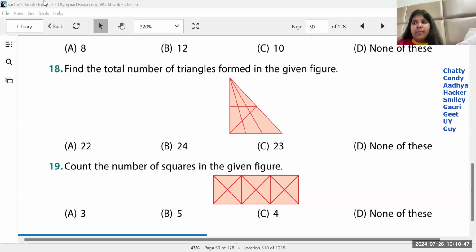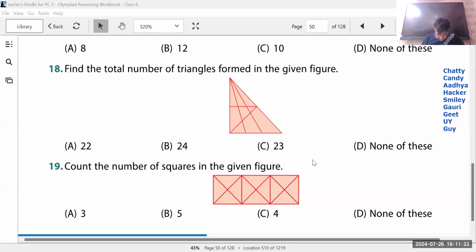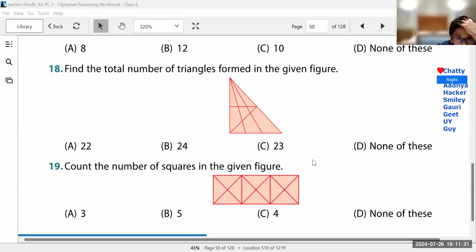Sir, I solved the whole chapter also. So we have to do both 18th and 19th. Yes.